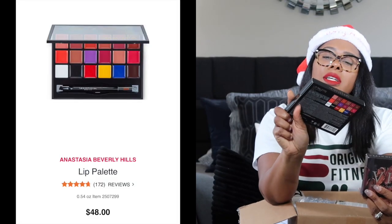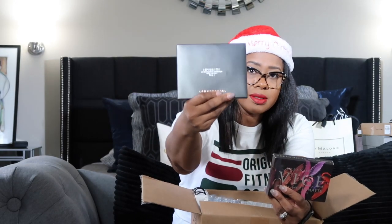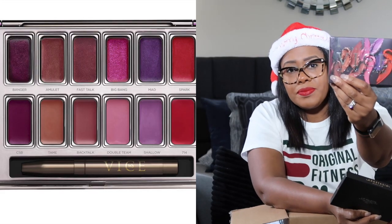Okay, the next thing I got was, Sephora was having these sales on the lip palettes. So I have the Anastasia Lip Palette Volume 1, and then I got the Urban Decay Metal Meets Matte. I hope you guys can see this. I feel like my camera is way too far. So hey, we shall see. I got these two.